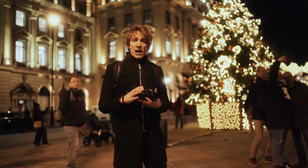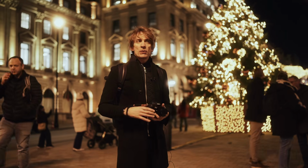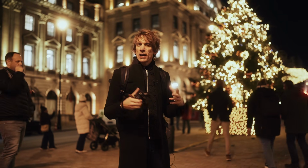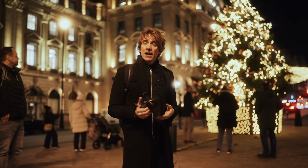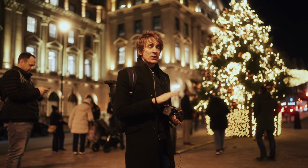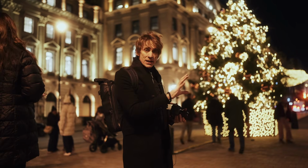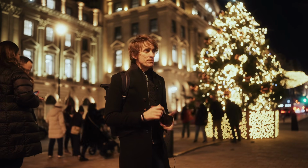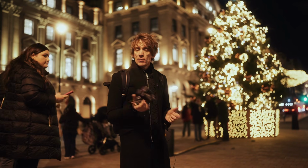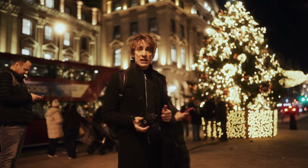Okay, so let's talk about settings. A lot of photographers say to me, well, I don't shoot at night because I don't like high ISOs because it makes my images really noisy. But you don't need high ISOs to shoot at night. Honestly, when I'm shooting in scenes like this at night, I very, very rarely go above ISO 800. Maybe 1600 at a push, but on modern cameras, that's still going to give you a pretty clean image.